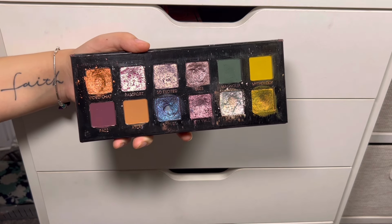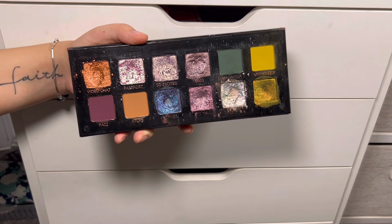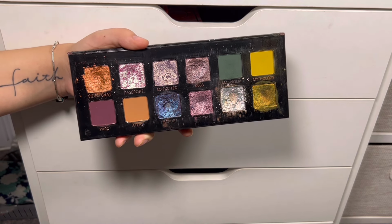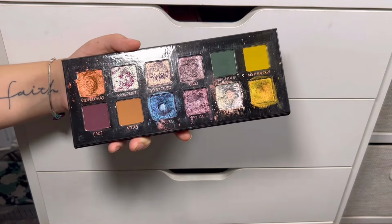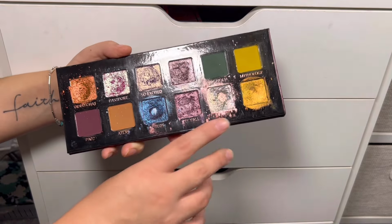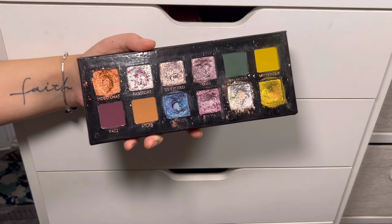Like, I know Adept Cosmetics is really good. I know that some of their palettes are hit or misses. The shimmers are. But this one did not miss for me. And I hit pan in this shade and a little bit of this one and this shade. And I just love this palette so much.